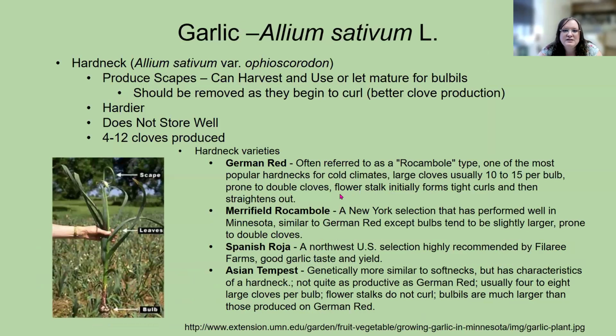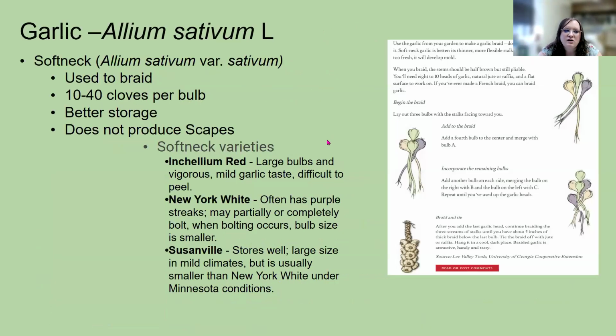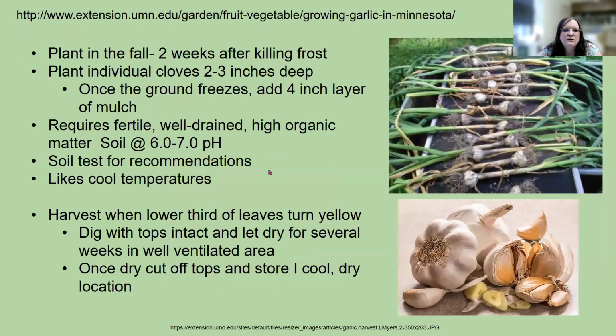And then garlic is another nice perennial that you might want to think about adding. There are 2 varieties of garlic that you can plant. We have hardneck, which has the scapes, the little sprouts that come up in the spring that a lot of people cut green and use as an additional food source. And then we have the softneck variety. A lot of times softneck is a little bit better for long-term storage, but either variety will do just fine.